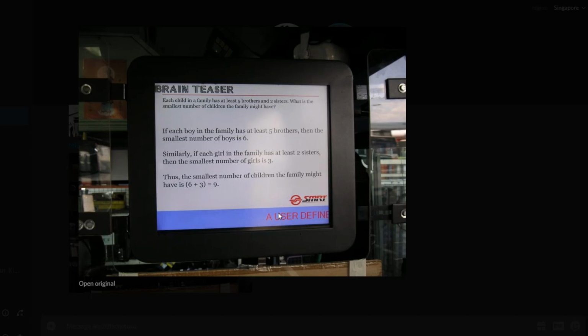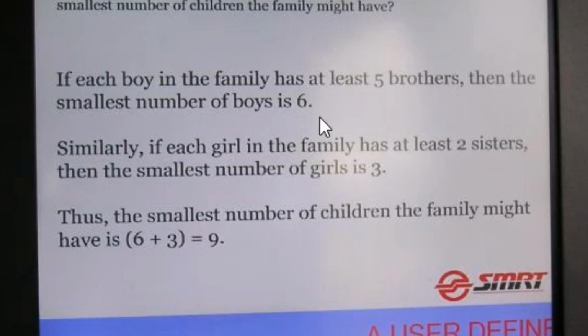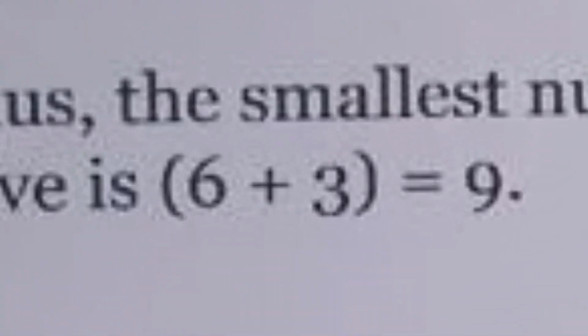Wait, what? Brain teaser. Each child in the family has at least 5 brothers and 2 sisters. What is the smallest number of children they have? If each boy in the family has at least 5 brothers, then the smallest number of boys is 6. Similarly, if each girl has at least 2 sisters, then the smallest number of girls will be 3. So the smallest number of children in the family is 6 plus 3 equals 9? Since when did SMRT decide to do maths equations? It's so weird, right?